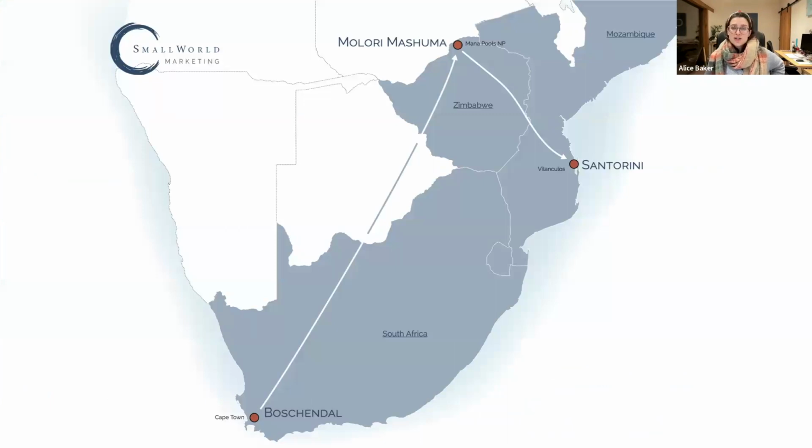So moving on to a slightly different safari experience. So looking at Molori Mashuma. So this is Molori's new property, just recently opened in Mana Pools. They sort of soft launched this season. They are now closed for the rainy season and will reopen in April, fully open to the public.